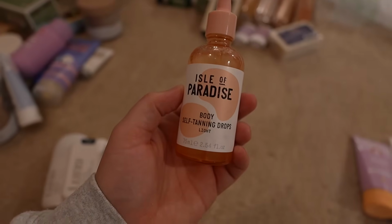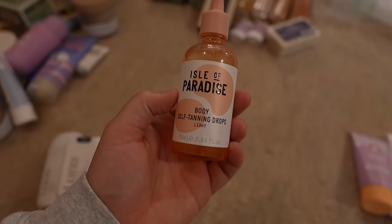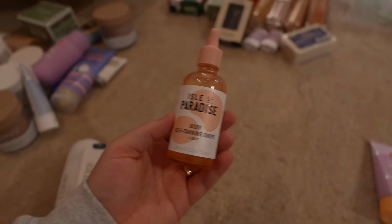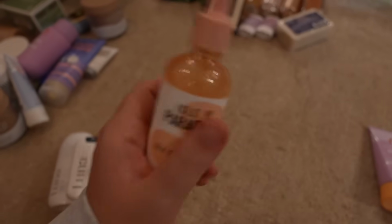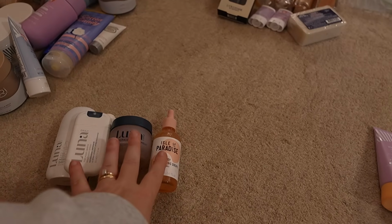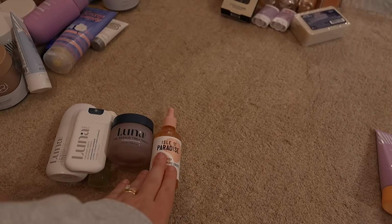I have this Isle of Paradise body self-tanning drops. I just do not self-tan. So this is in the shade Light. I'm gonna declutter them because I haven't used them up to this point, and I'm just not a self-tan person, so we're gonna declutter those.